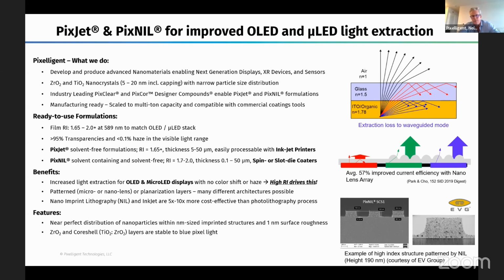cheaper than photolithography. And in terms of light stability, using nanocrystal materials, we have zirconia, which is completely stable with UV light. And we've developed a new type of nanoparticle based on our capabilities there. It's called core shell, where we coat zirconia on the outside of titania, which gives you higher index with excellent stability. So sorry if I went over on the time. Happy to answer any questions.